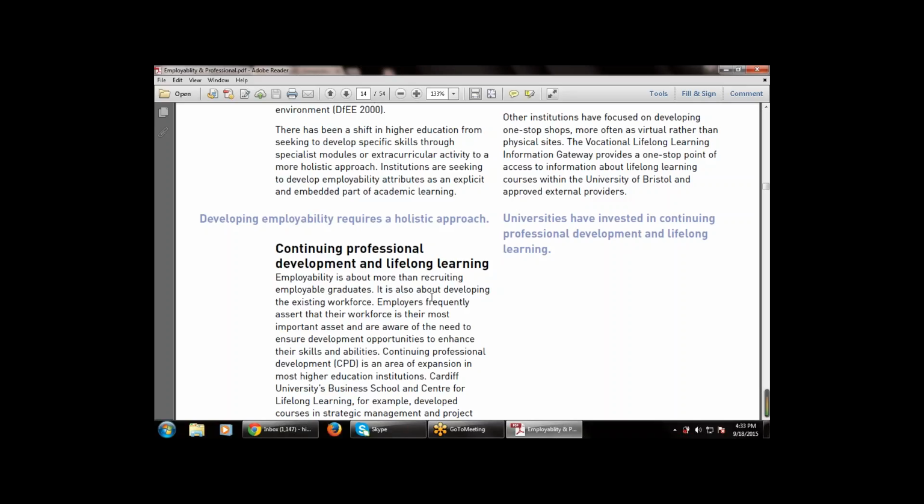Whenever employees work for their employers and also use higher knowledge, professional development is one of the major aims of CPD, continuing professional development, which is an area of expansion in most higher education institutions. So whenever they are using higher education institutions, there will be CPD, an expansion of higher education capabilities. Whenever the employee works for the employer and also involves higher education, that is part of CPD, continuing professional development.